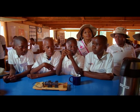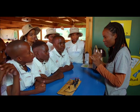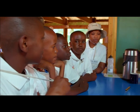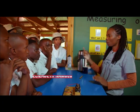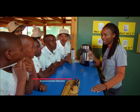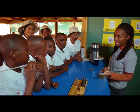The next stop was the conduction and insulation station, where the learners defined the terms conduction and insulation according to their own comprehension. Okay, conduction is to allow the energy to pass. Now give me examples. One example of conduction, something that allows energy to pass, is metal. And an example of insulation? Plastic and wood.